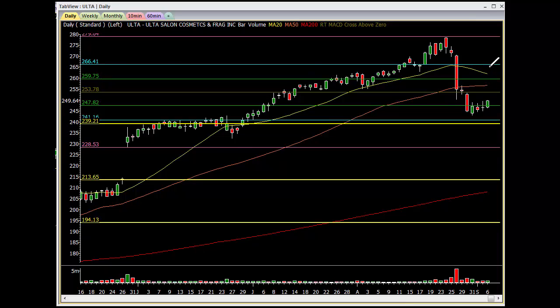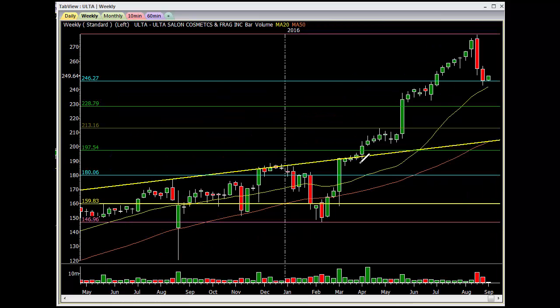If you're long, I would start taking profits off this area. Let these come in. Again, I'm going to go back to the SPY, the Qs, the IWM. If those start to become weak, everything's going down. I don't care what name it is. It's all coming in.